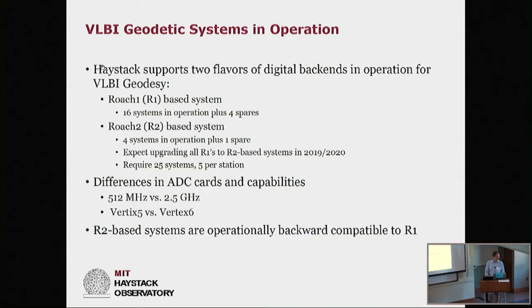Plus one SPHERE. We're expecting NASA to upgrade all of their ROACH 1s to ROACH 2s. Once we found out that you were getting rid of the ROACH 2s, that caused a cost issue for NASA. We require about 25 systems, five per station. So NASA is working with Brazil for Fortaleza to upgrade, and also to potentially get a system in Tahiti. The ROACH 2 systems have become the backbone, so this has caused a bit of an issue for us. Obviously, what you get are the differences in the ADC cards between the ones and the twos, 512, 2.5, Virtex 5, 6.